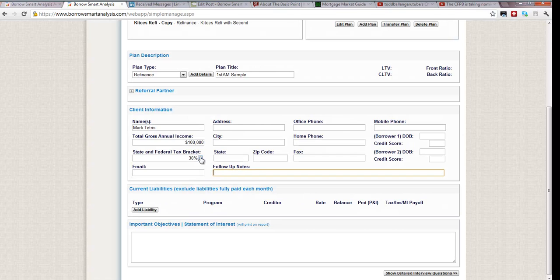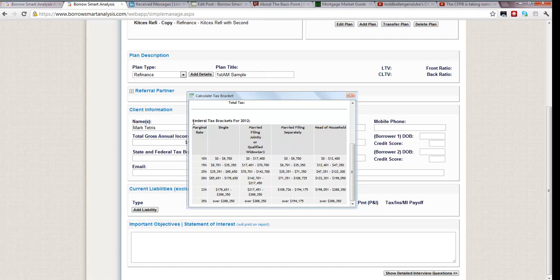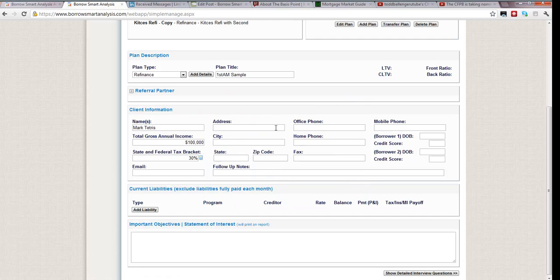And whenever you see one of these things, guys, a little calculator or a little button here, if you click on it, it's just there to help you. So this is going to pull up the current federal tax brackets for 2012, and you can actually click the state tax rates, and it'll open up another window that has all of the state tax rates by individual state. So that's just a help for you if you're not sure what to put in.